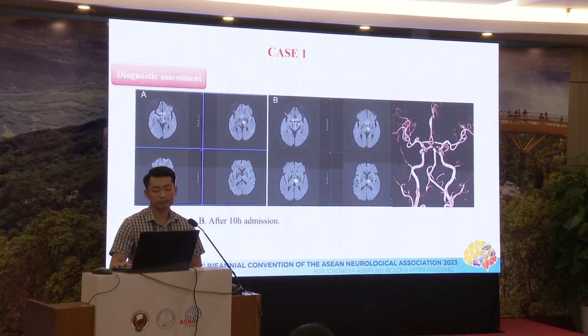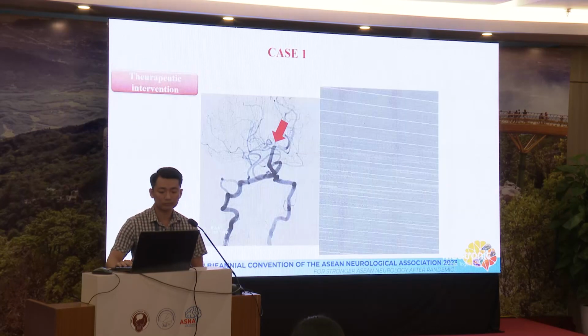You can see the second brain MRI shows infarction of the midbrain and thalamus on the left side. It seems to be wider than the first brain MRI. And brain MRI shows occlusion of the top of the basilar artery, so the patient was indicated for emergency intervention. The DSA showed thrombus at the tip of the basilar artery.